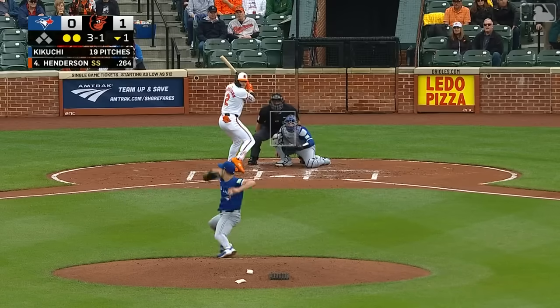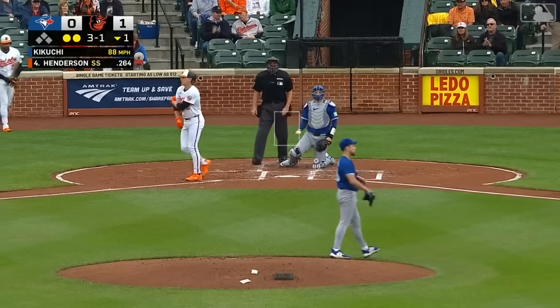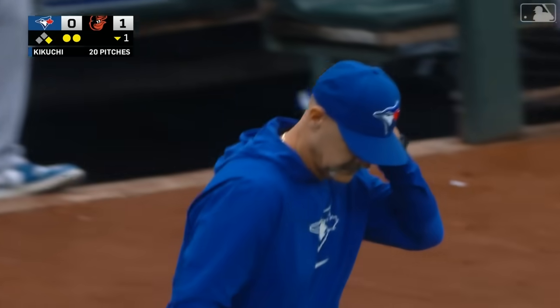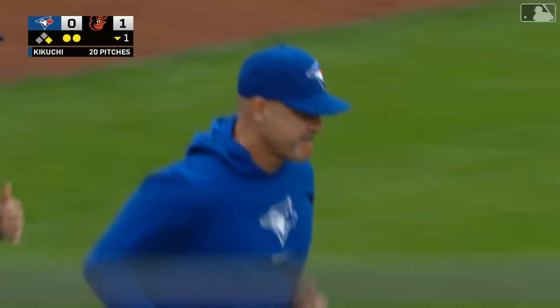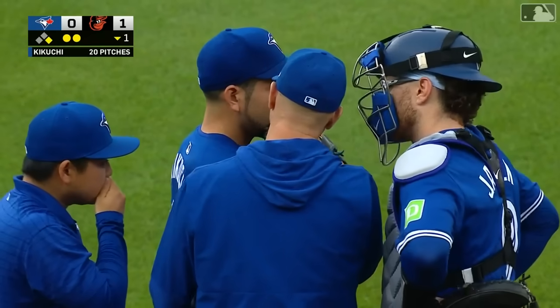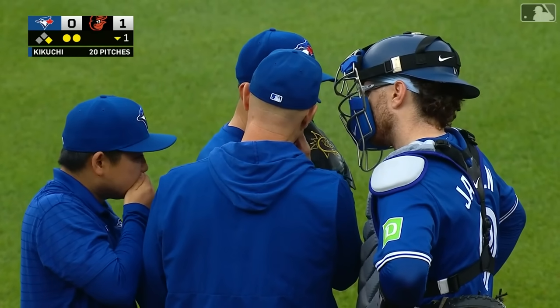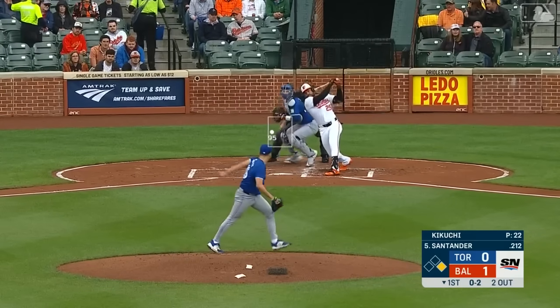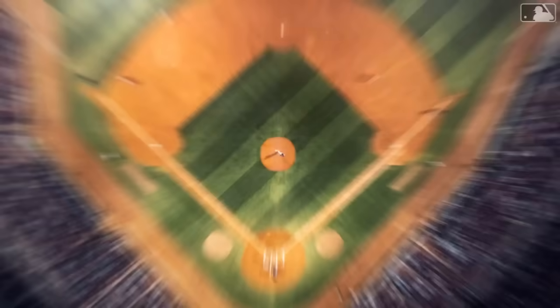Henderson, he slides down into the cleanup spot today. 4 straight out of the zone, and the Orioles have not put a ball in play in this inning. A home run, 2 strikeouts, and now a walk. And now Kikuchi's going to get a pretty early visit to the mound from Pete Walker. Yeah, kind of an unusual inning where he usually doesn't get behind guys. He did. Westberg hit a home run. And a swing and a miss by Santander to win the inning.